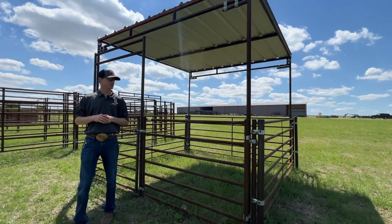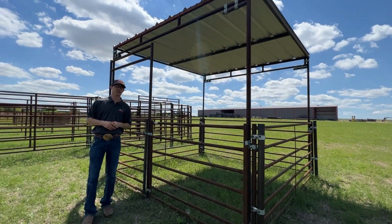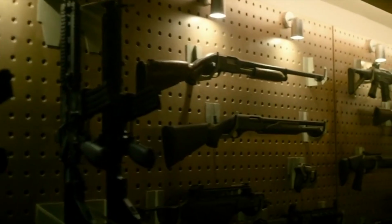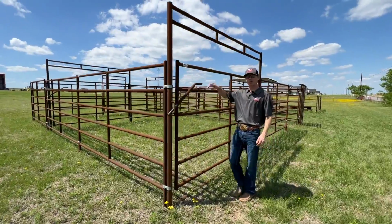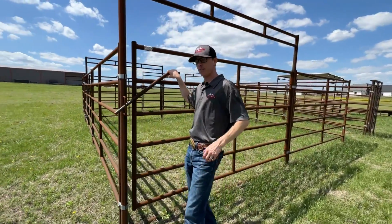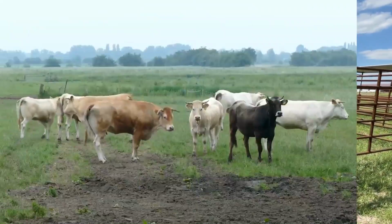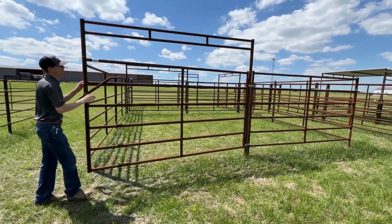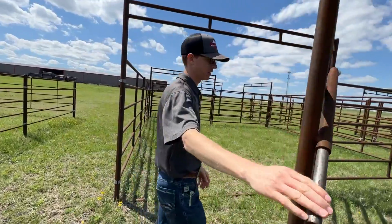And then we decided to move over to Texas, and I'm going to show you guys the one product that everybody in Texas needed. This is Texas. And we just started manufacturing that, so let me show you that. All right, now right when we moved over to Texas, everybody has cows here. It's a big state, a lot of livestock. Everybody needed a cattle working system.